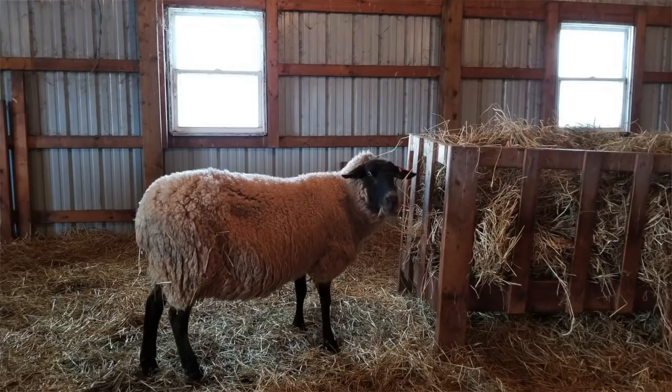I'm going to answer a question that came up about the farm update. We were talking about Diva a couple episodes ago and last episode. Diva is the oldest sheep on our farm. We don't really know how old she is because she was already quite old when we got her. She's retired and is living a life of leisure on the farm.